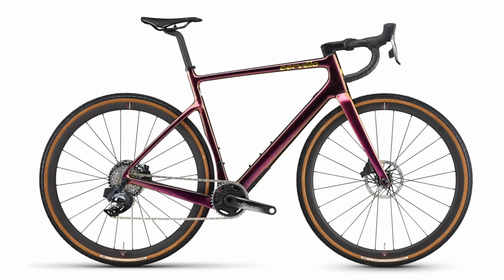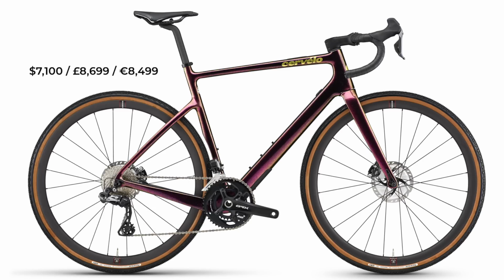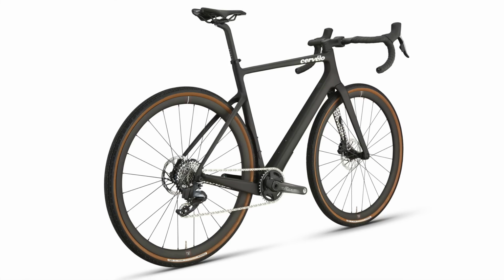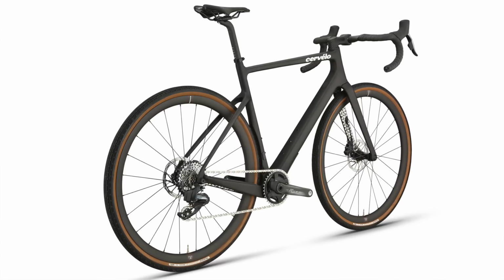The new bike isn't cheap though, with prices here in the UK starting at £8,100 for a SRAM Force E-Tap AXS equipped bike, going all the way up to £10,800 with Red E-Tap. There's also a Shimano GRX Di2 build as well. So it's only compatible with electronic groupsets, and that's because of the internal cable routing, which doesn't play well with mechanical groupsets. So a very fast, very sleek looking new gravel bike from Cervelo.